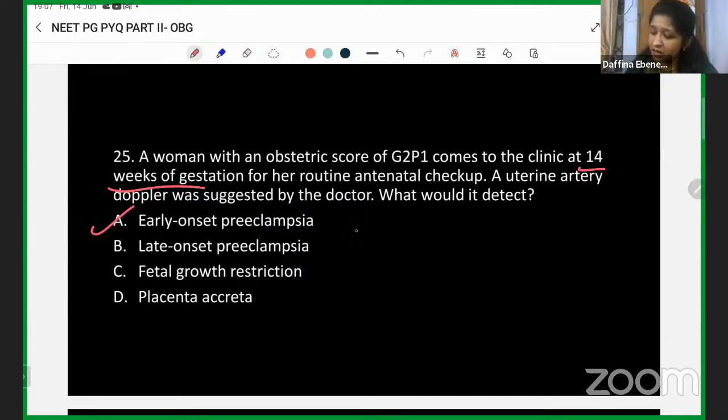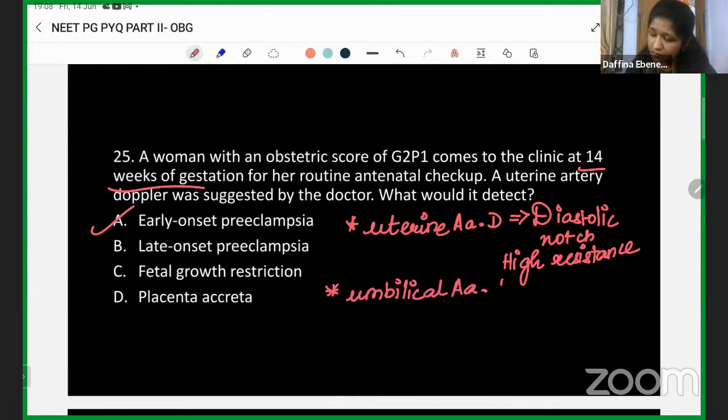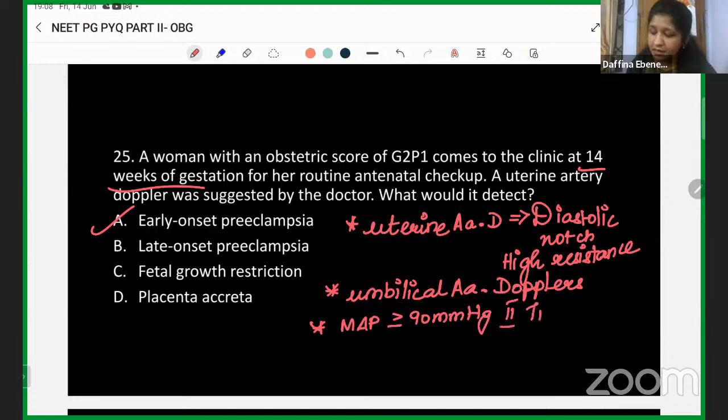So how do you detect early onset preeclampsia? One is on uterine artery Doppler. You can get a diastolic notch and high resistance flow. Okay, and then what is the other thing that you can get that suggests early onset preeclampsia? Apart from the uterine artery Doppler, there can be umbilical artery Doppler changes also. There can be an increase in the end diastolic frequencies. So umbilical artery Dopplers will also help in diagnosing early onset preeclampsia. Then any mean arterial pressure that is more than or equal to 90 millimeters of mercury in the second trimester will also predict early onset preeclampsia. Last thing is the rollover test. Okay, all these will help in detecting early onset preeclampsia.